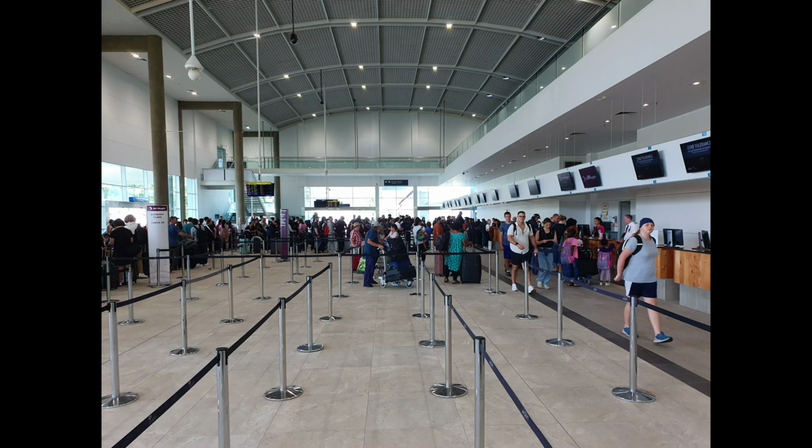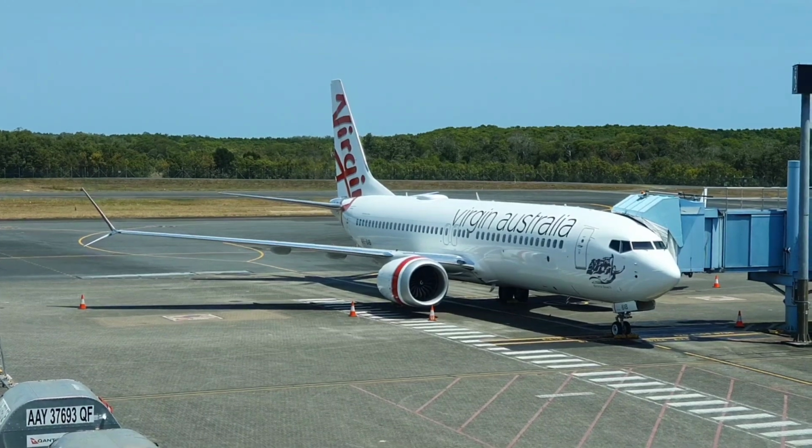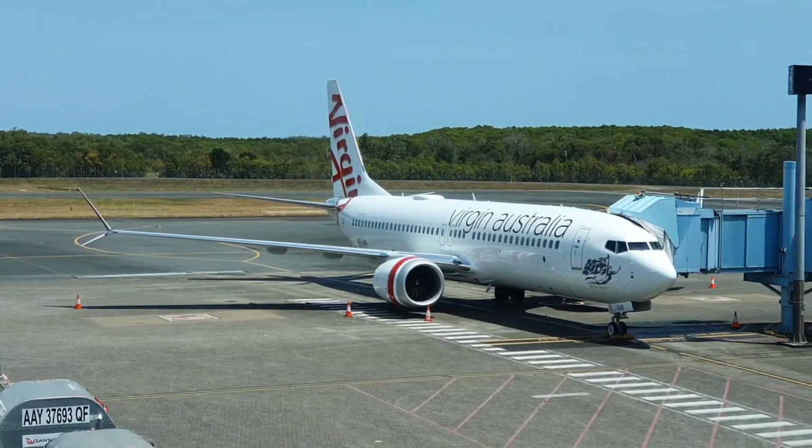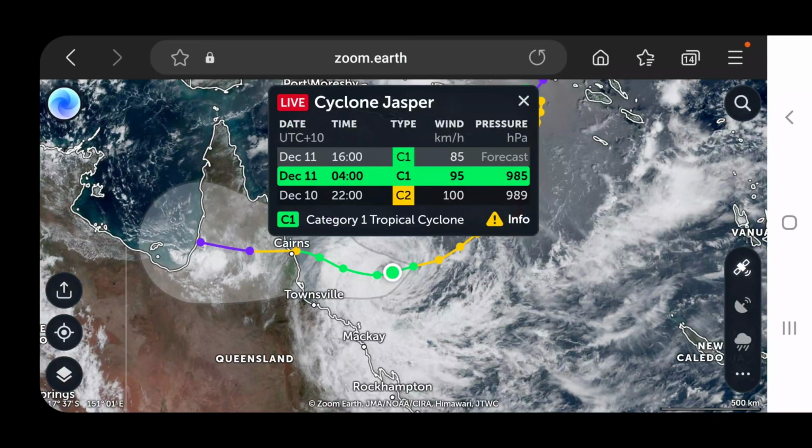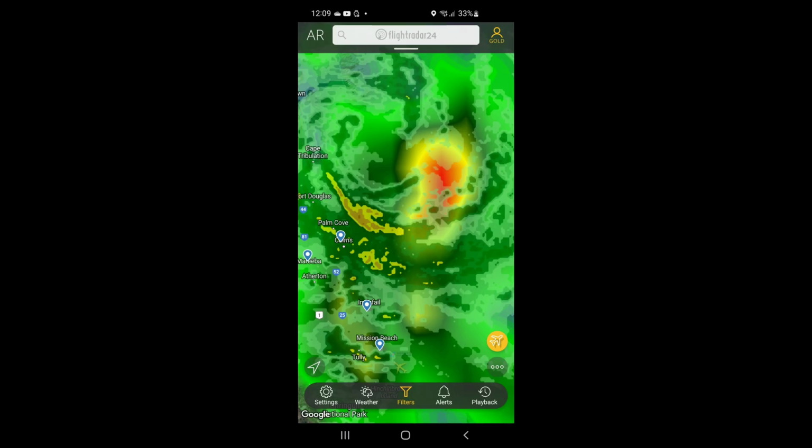Next day, we arrived at the airport to catch our Virgin 737-800 MAX aircraft to Japan, and that's it. Note the blue sky in the background there. We were going to make it safely out of Cairns. However, the cyclone, as you can see in this shot, was very, very close. It actually closed the day after we left.